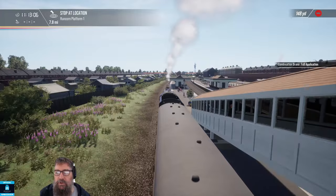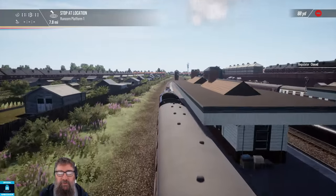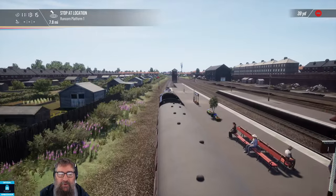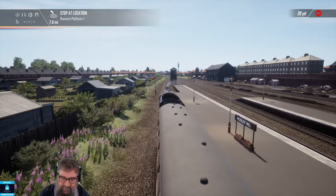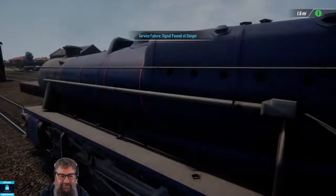Oh, and this one's still red. Let's not do it again. Why did that one go green and this one stay red? Come on, you. Stop. Stop. Stop. Oh, no. Oh, no.